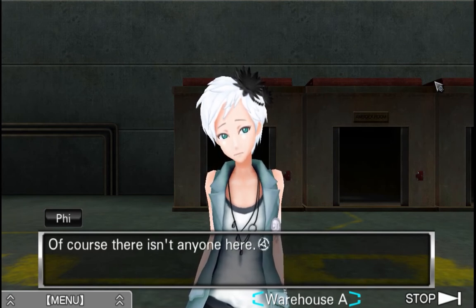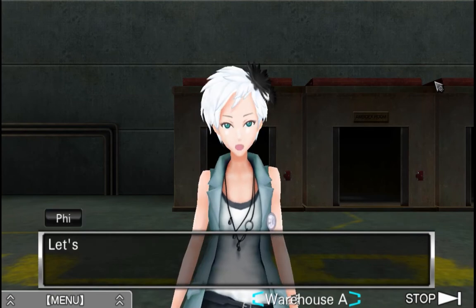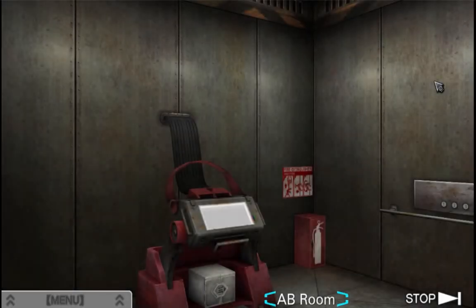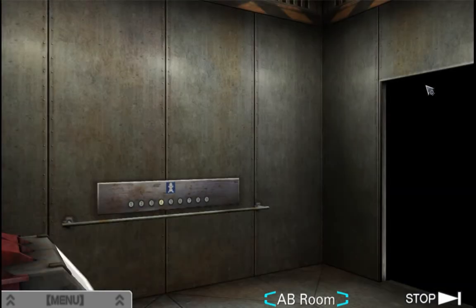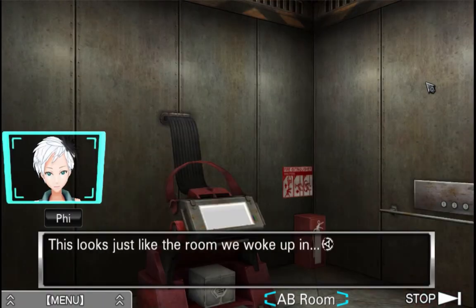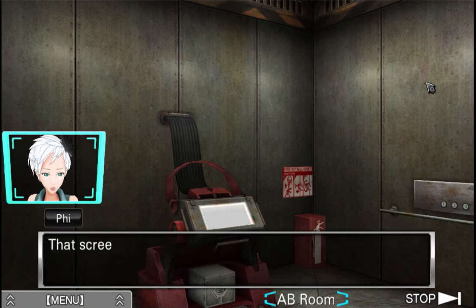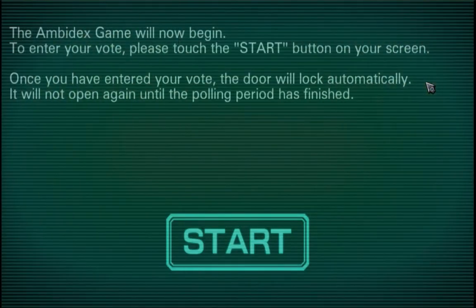Okay, so this is not supposed to happen yet, just FYI. Oh yeah, I know. Let's get inside. Yeah, right. Oh, spoilers. This is not supposed to happen. So it looks exactly the same. This looks just like the room we woke up in. Yeah. Oh, there's one thing that's different. That screen. Yeah. Looks like it has something on it.